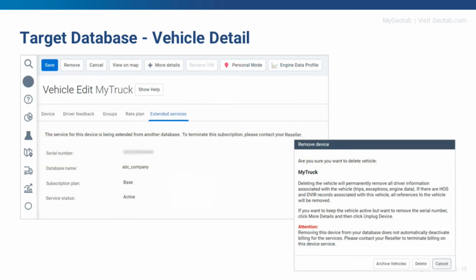Now, something I wanted to point out as well here for target database users is that, as we all know, things happen and you may want to remove that device from your database or that device data from your database.